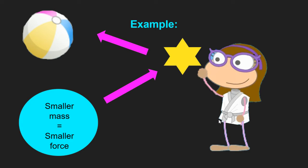Let's look at another example. During dance parties or football games, you might see a beach ball getting tossed around. Every now and then, someone might throw this ball too hard and hit someone by mistake, but it would barely hurt the person, if at all. This is because the beach ball is super lightweight, and the mass is very small. So although the acceleration is large, the force is not strong enough to cause any damage.